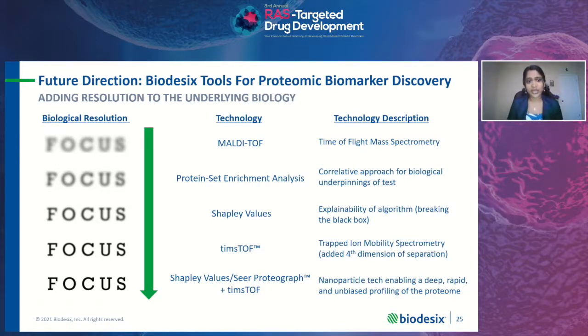So for that, we can use something called Shapley values. This is a really useful way to break the black box. It's really hard to say together. Essentially, this is like peeking into that black box of the machine learning algorithm and actually seeing what's going on inside and trying to explain that algorithm a little bit better. And essentially what it does is point out the relative importance of certain attributes of the mass spectra relative to other attributes. So it picks out the peaks that are the most important for a given patient.